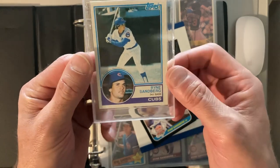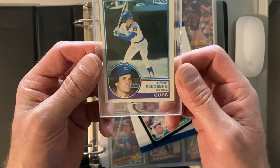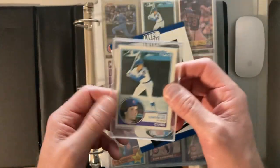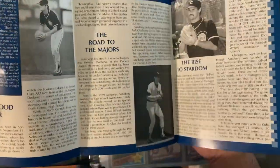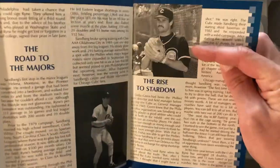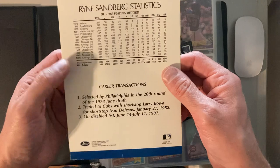In this case, I've only touched it one time in real life. So this is my most prized Ryne Sandberg card, and I'll keep that one forever. Then I've got this Line Drive, the Ryne Sandberg story, which came with a collection of Line Drive cards, which I'll show you later. Like, there's a shot of him with a mustache for the brief period in 1988. He had a mustache, which was a terrible idea.